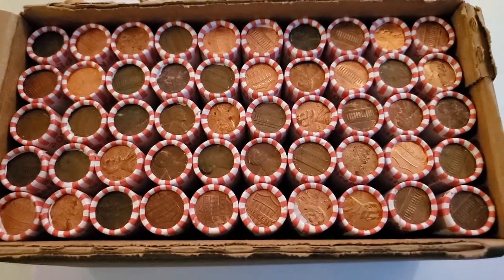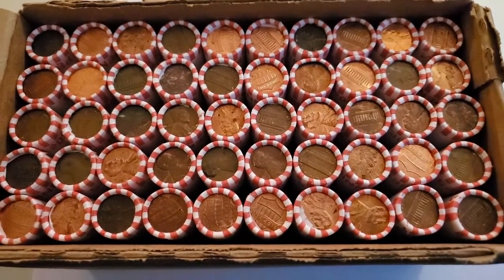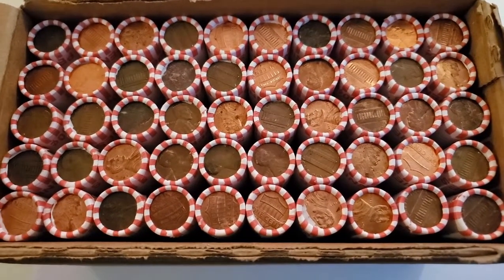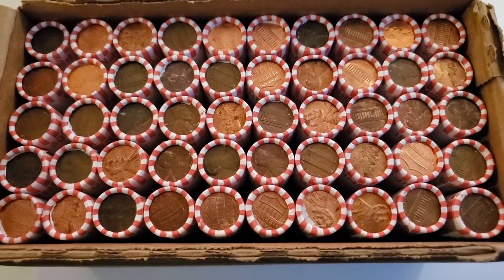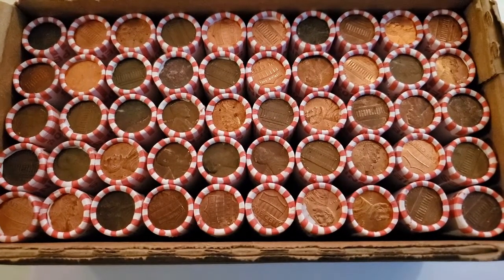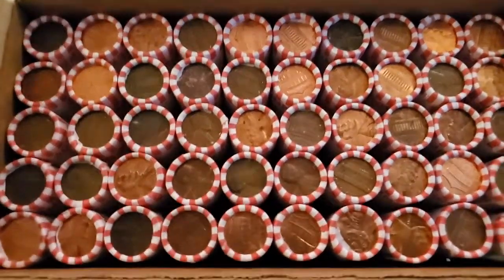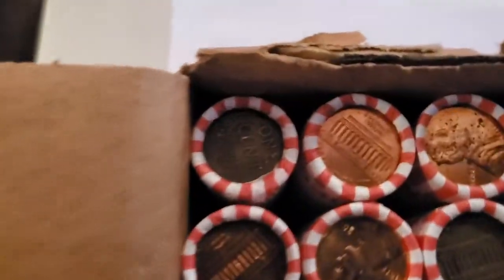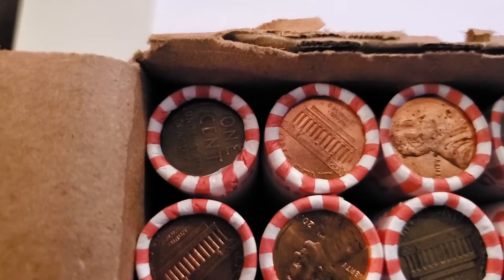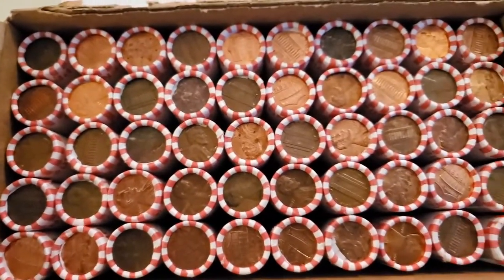I wanted to get something a little different, so we're going to go through this. I am going to record this in sections. I will bring you in when I find something, because I have no idea what I'm doing, so it's going to take quite a while for me to go through these. I've got a good list to check against. And the really neat thing, we've got a wheat cent ender to start with. So we will be back soon, hopefully with some really good finds.